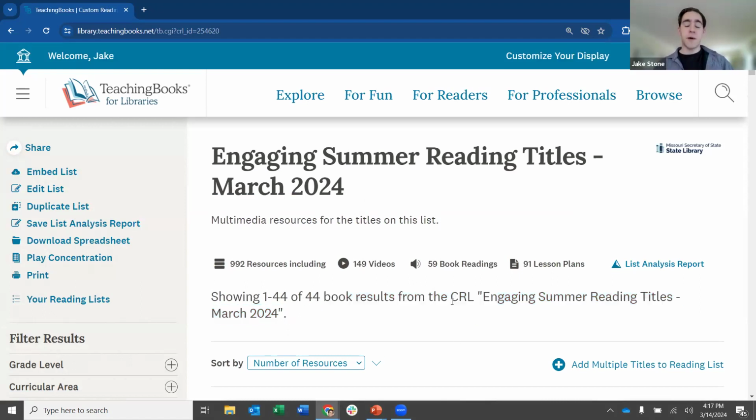And I have some options here. I could view an analysis report of just these 44 books with this button, or I could use this one on the sidebar to save this into a pre-existing list analysis report. So let's do both, just to show you how this works. First, I'm going to click List Analysis Report here.